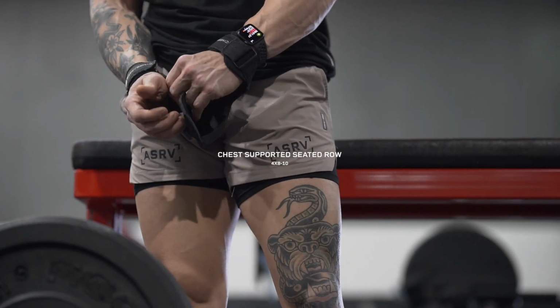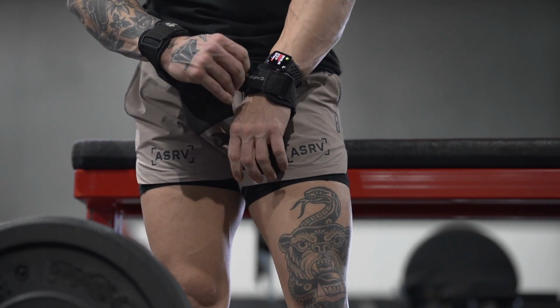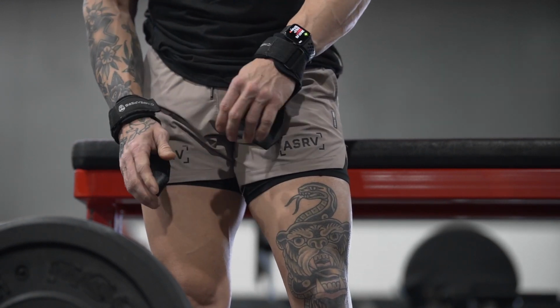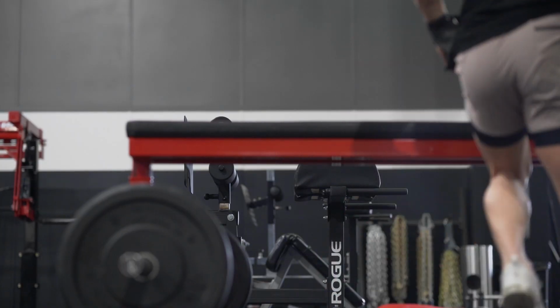You've probably noticed at this point that I've been doing all of the movements with lifting grips. Now, I think every single person should use lifting grips during their back day. Pretty much every movement would require this.